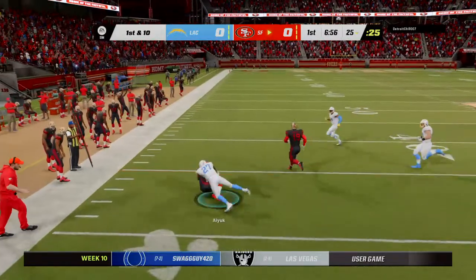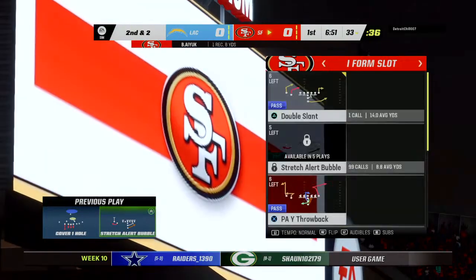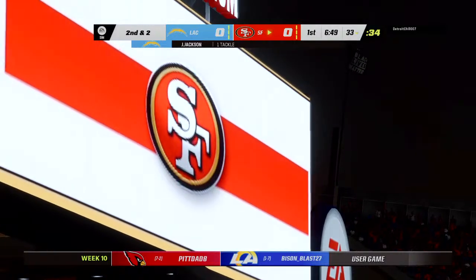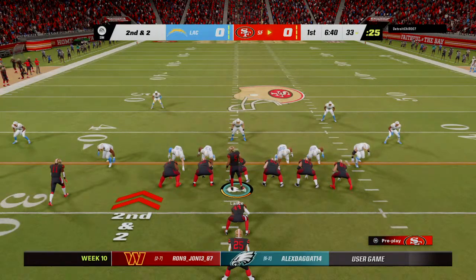Lance getting this out wide to Ayuk. And the result here, a pickup of 8. Leaves him with 2 to go on second down. That's probably as simple of a throw as he'll have all game. And good for everyone. Good for his completion percentage. Good for the receptions for the receivers.